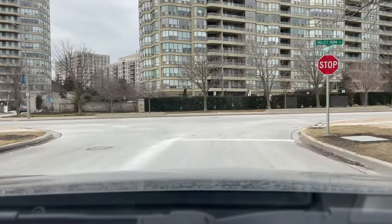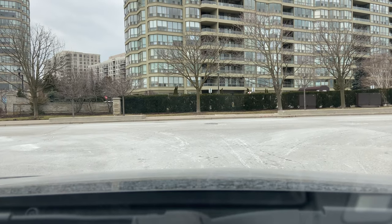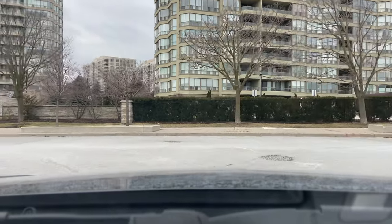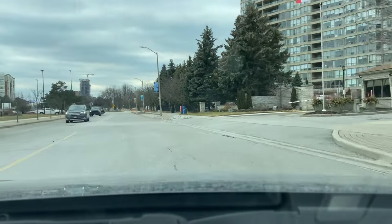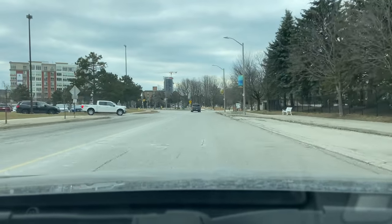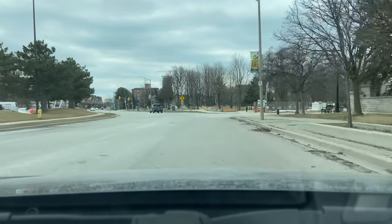Now here we're back out to Valley Farm Road, where we'll take a left. And to our left there is the rec center, which includes a gym, it has a pool, and has all kinds of programs and activities for every age.